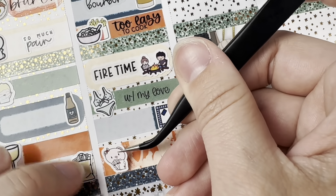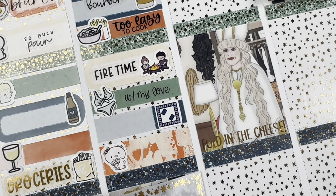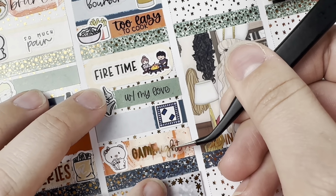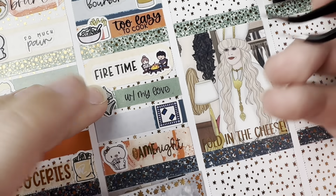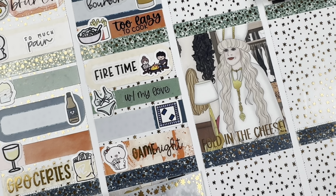So after our hot tub time, we played Betrayal a couple of times, and then we played Point Salad. So that was a good time.